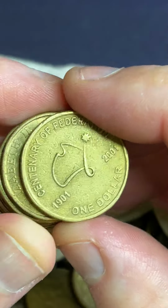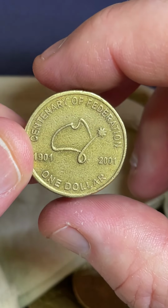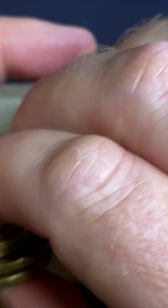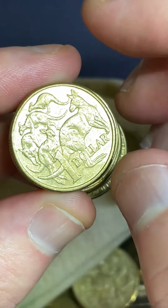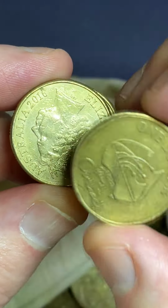So let's go. All these coins can be rotated, these Federation $1 coins. So let's check it out. Oh, not rotated there. Only been lucky to find one of those so far, so happy with finding one, but I look forward to searching for more.